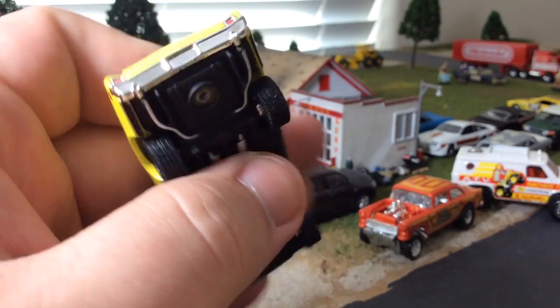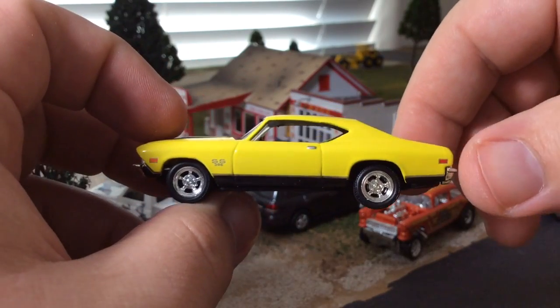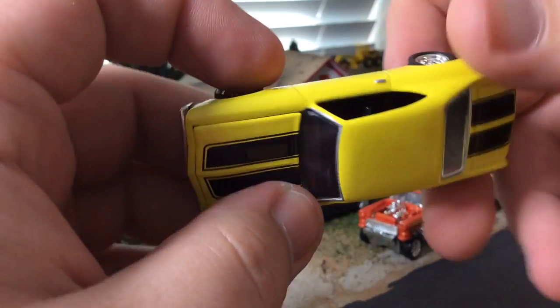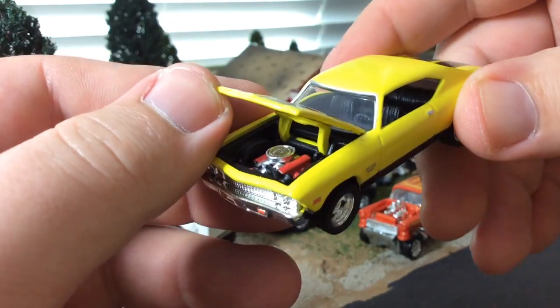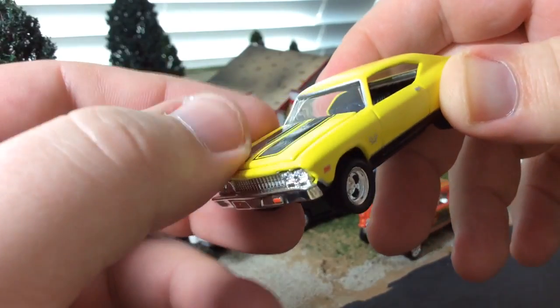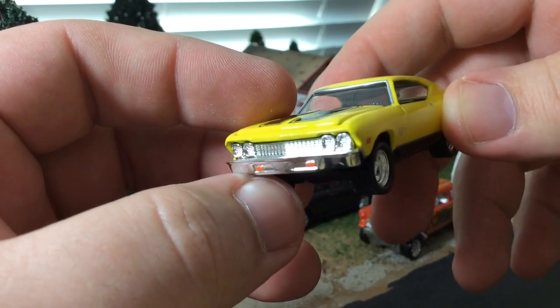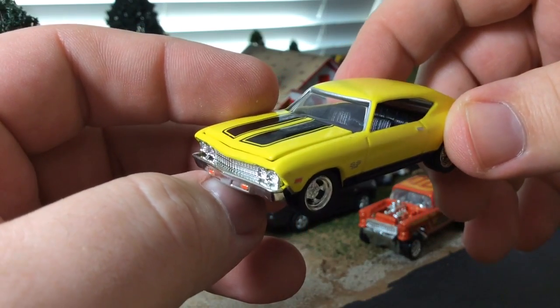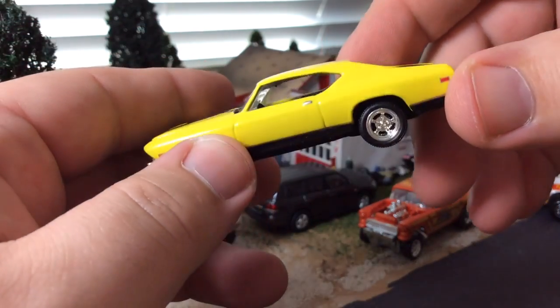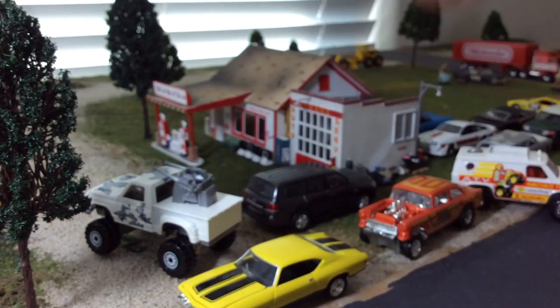Very, very nicely done by Hot Wheels. This is probably going to be, it might be my favorite one of the black boxes. Really detailed motor with a black engine bay. And then even on the chrome bumper, your indicator lights are tampoed or painted. But really, really cool Chevelle. It's a really nice roller, so I'm happy about that. All right, now let's get into the good stuff.